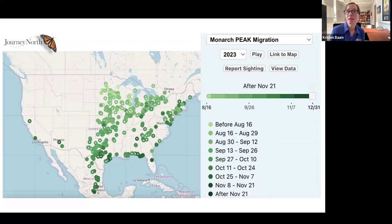And then you can look at this map and see what people are reporting in your area. It would be great to get lots more observations for Virginia, for Journey North as well. If you look at the dots with the white square in the center, those are where people submitted photos. So you can look and see what people are observing.